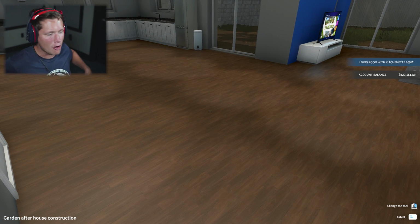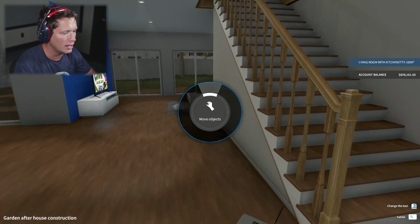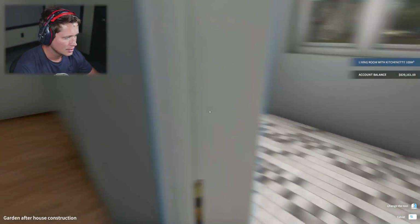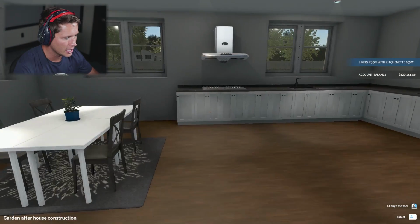Come on, man. I got rocks in my house. Why can't I put it in my virtual house? I think we're gonna have to leave it barren then. There's nothing that really makes sense to put there. You know what I mean? Like, I feel like we're kind of at a loss.